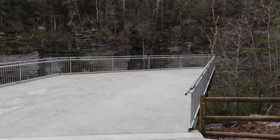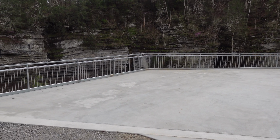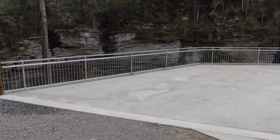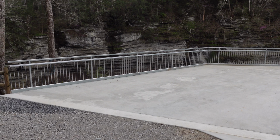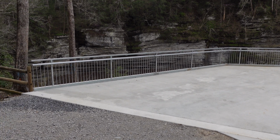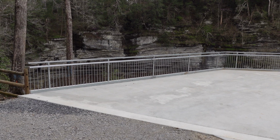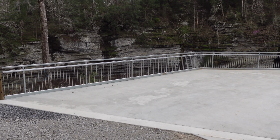This is the new observation deck. It is truly nice. Ton of people can get on this thing. It's really, the one before you kind of had to wait your turn, but wow, this is really good. It took them a while to get it open, but well worth the wait.